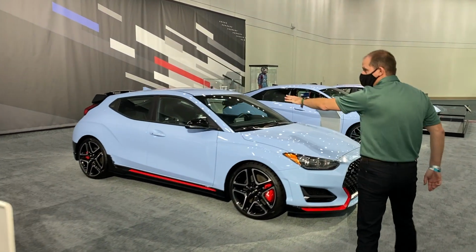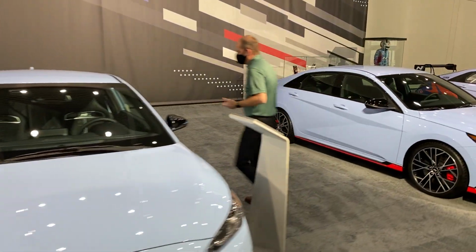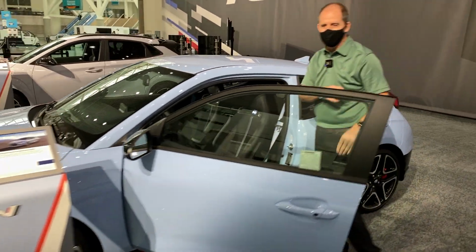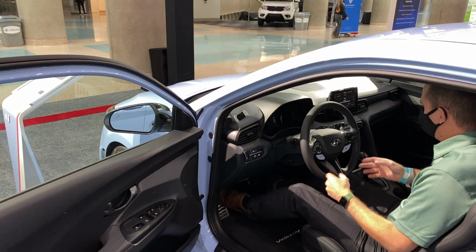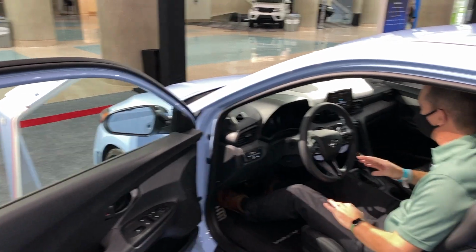We've got the two doors, of course, on this side, the single door on this side here. And as we hop in, we're going to sort of familiarize ourselves with it because there are a number of updates to the Kona and the Elantra over this model. So in here, very kind of race utilitarian. It's just the typical thing that we've seen before, nothing too much extra, just what we need.